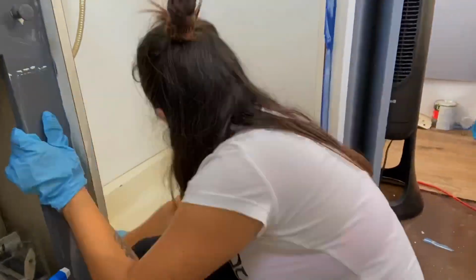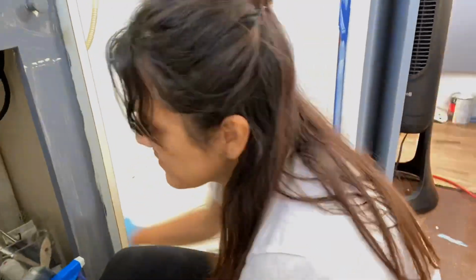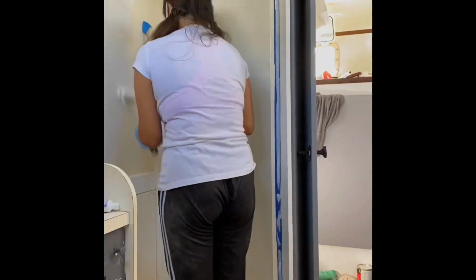For the shower walls, I am using the paint called Tough as Tile, and all I needed to do was clean the area and paint it with this. It is very toxic, so when you use it, you have to use a mask and gloves to protect yourself.